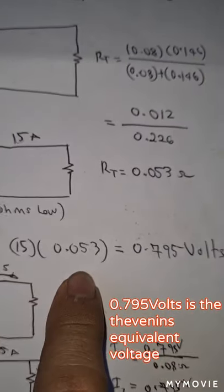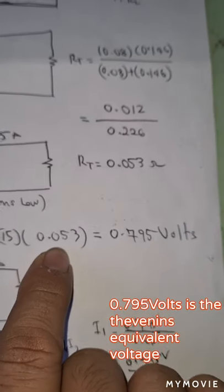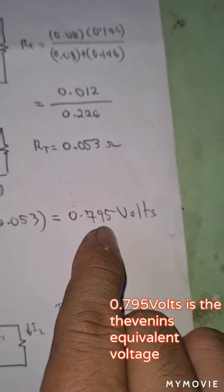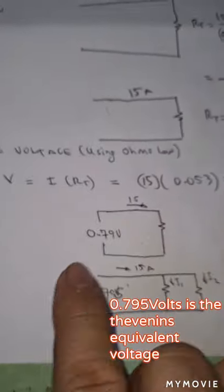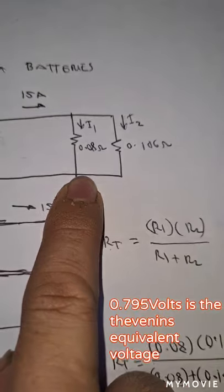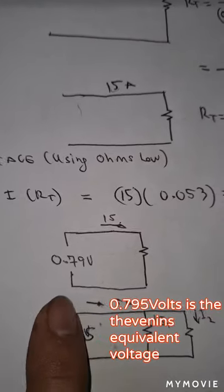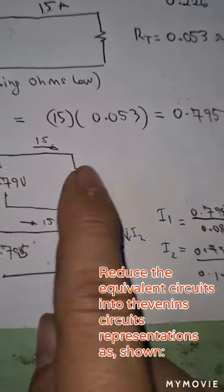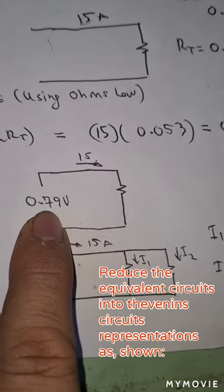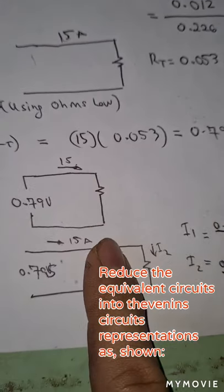Total is 0.3. So this 15 ampere, if you multiply it by 0.3 ohms, you get 0.795 volts. And then from this drawing, 15 amperes with 0.8 ohms and 0.146 ohms, you may reduce it by the voltage that we are getting here, 0.0795 volts. This one, 0.79 volts and 15 amperes.